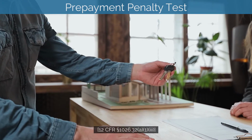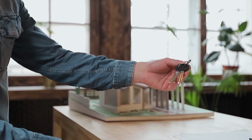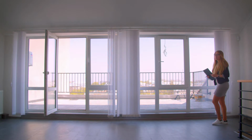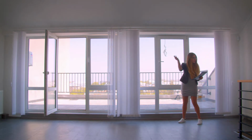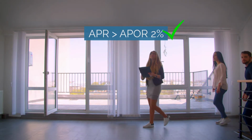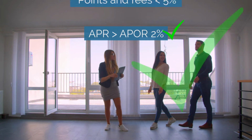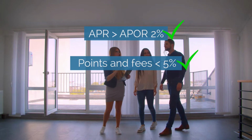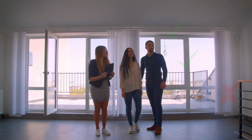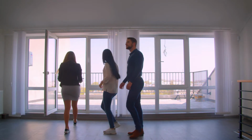Let's take a look at a couple scenarios to see if we can determine if the loans are Section 32 loans. Clarence applies for a $250,000 first lien mortgage for the purchase of his first home, a condo. The APR on the mortgage is greater than the APOR for a comparable mortgage by 2%. He pays total points and fees equal to 3% of the loan amount. The prepayment penalty period will last for 4 years after the close of his mortgage. Is this loan subject to Section 32 designation?